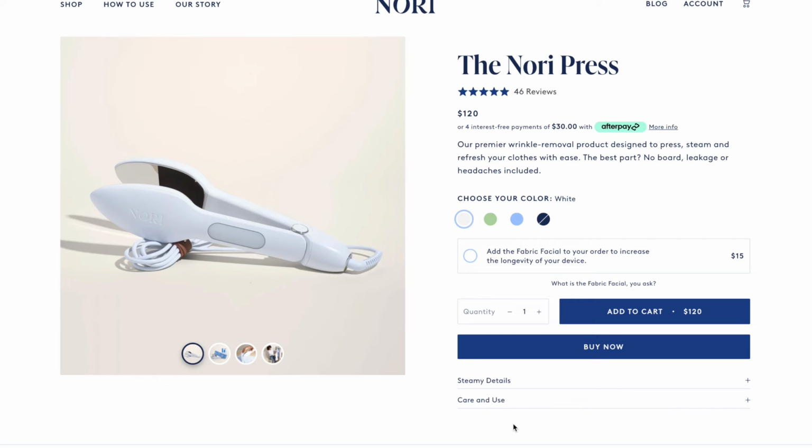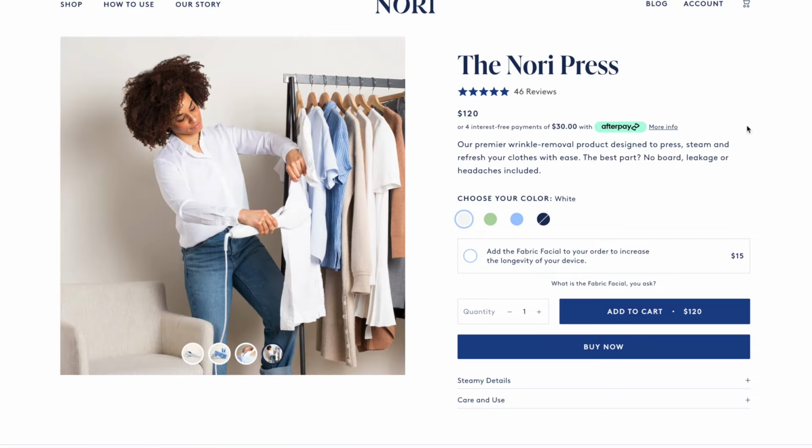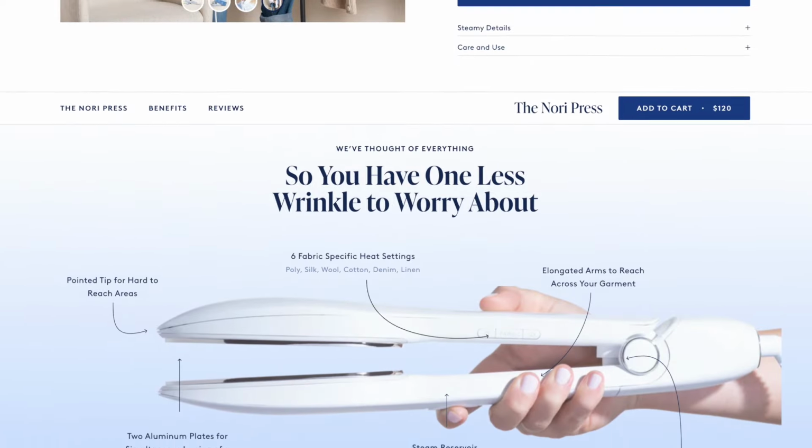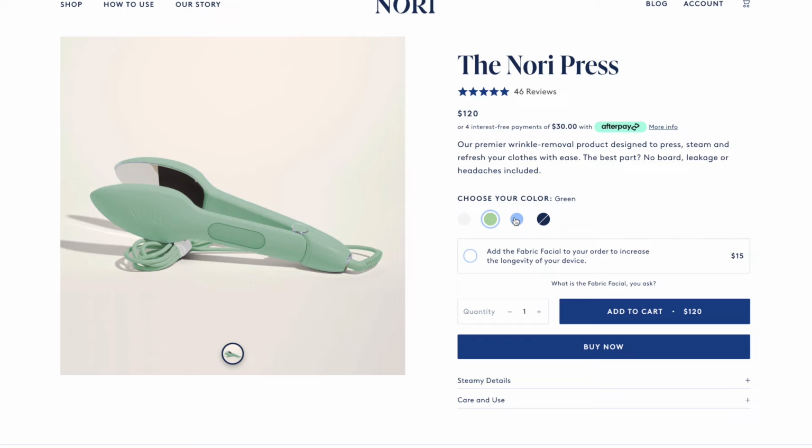I have one more gadget to share that I ended up discovering while I was creating this list, and it's called the Nori Press, and I now really want this item. It basically looks like a flat iron, but it is a clothing iron and steamer in one. It retails for 120 bucks, and it's an iron that you can use a little bit more on the go, and you don't need an ironing board with it. So I think that this is a very cool gadget that I will be adding to my home in the future for sure.